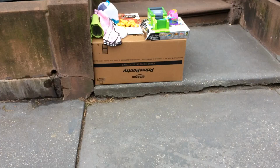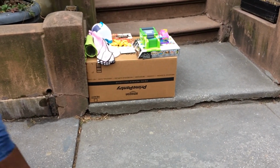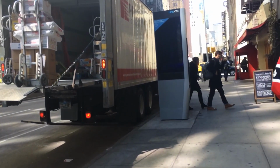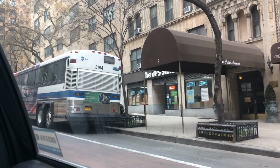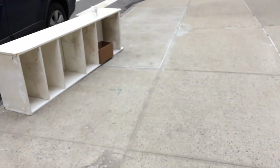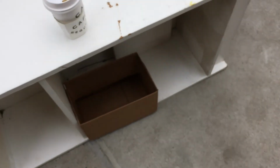Pizza box. Once you start looking for boxes, you'll see them everywhere. Here's some boxes on the back of the truck. The UPS Store. Sometimes boxes can be hiding in unlikely spots.